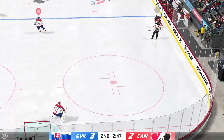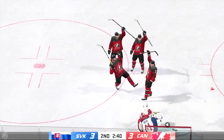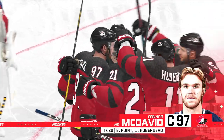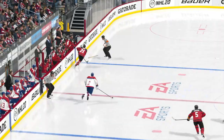Slides it quickly to point. It's a 3-on-1. He scores! What an effort to get this game back to level. You've got to continue to work even when you trail in the game. They did that, and now they have a brand new game to play.